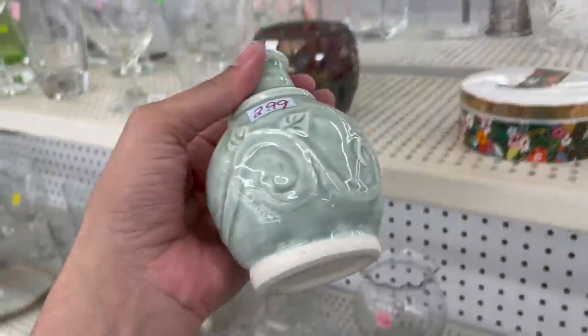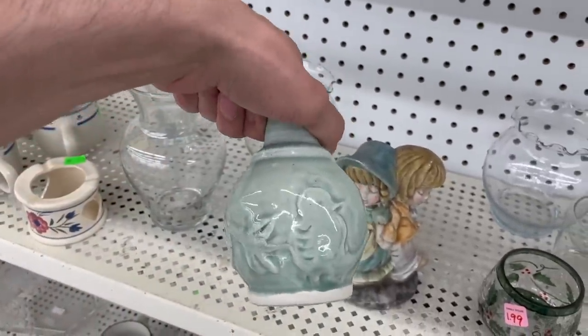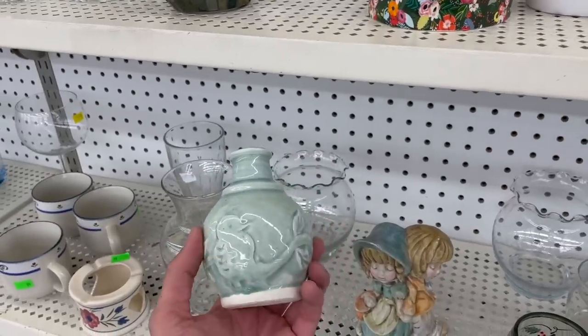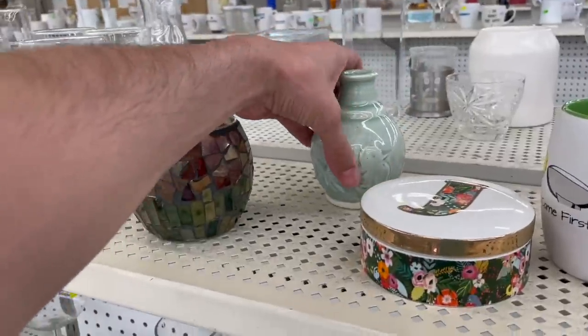It's a pottery vase. It's not signed. Ooh, look, it has a bird on it. $2.99 and it's half off. Will somebody buy that? I'm gonna say no on that.